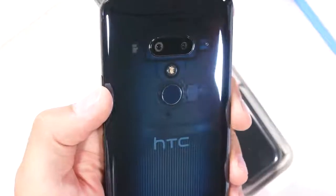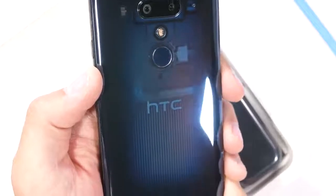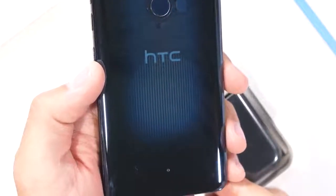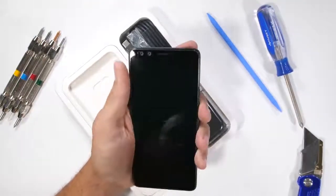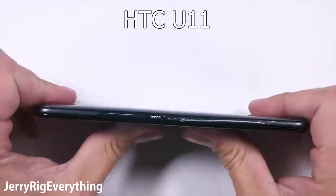Getting a close-up look at the internals, we can see a bit of the fingerprint scanner cable, and maybe a bit of the NFC. We'll have to wait for the teardown to know for sure, but I think it looks pretty sweet. If you remember last year's HTC U11, it ended up on my shelf of shame after shattering during my durability test.